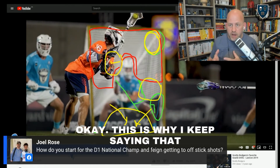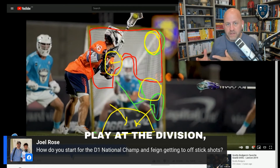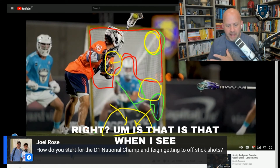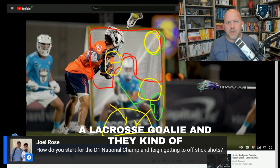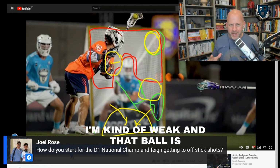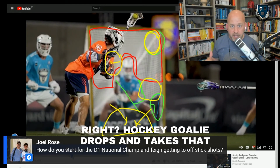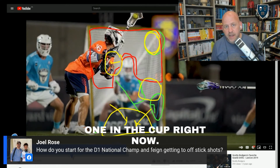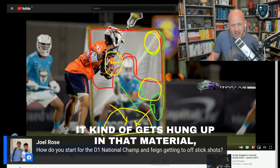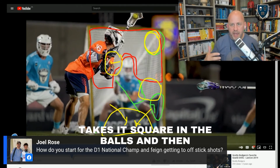This is why I keep saying that we're not seeing the best goalies play at the Division 1 level, right? When I see a shot go 5-hole on a lacrosse goalie, and they kind of drop all twisted up. If I'm a righty goalie and I'm kind of weak and that ball's coming just below the family jewels, a hockey goalie drops and takes that one in the cup, right? Now they have pants on, and the pants kind of get hung up in that material. But the idea is that goalie's dropping, butterfly down, takes it square in the balls, and then covers up.